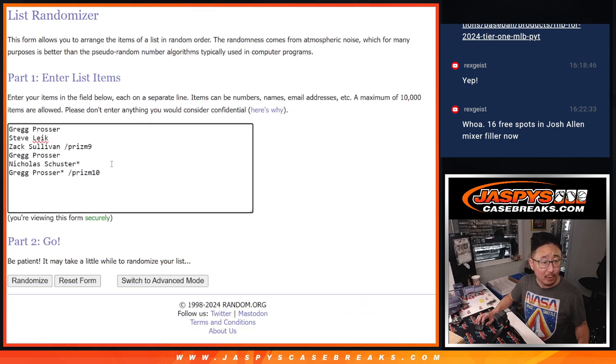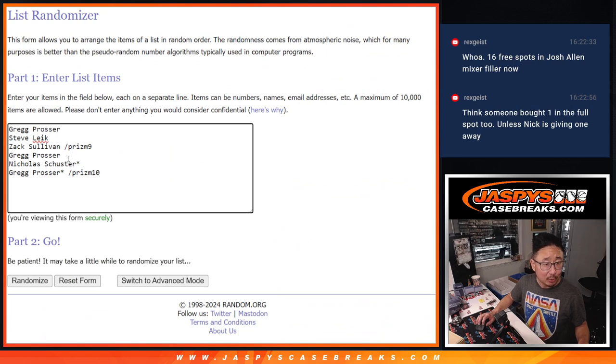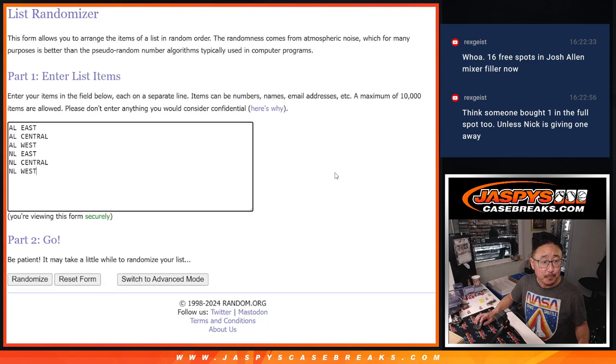Zach and Greg winning their way in. Greg, Steve, Greg again, Nicholas getting their spots outright. We appreciate you there. Thanks everybody. No matter how you got in, thank you.